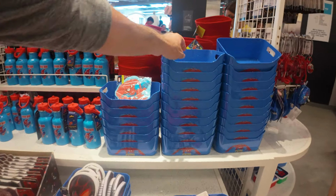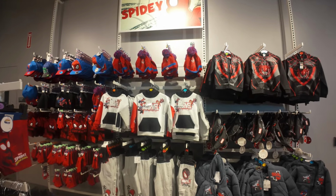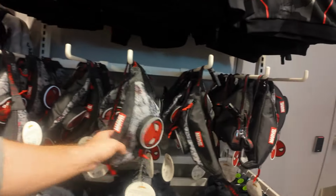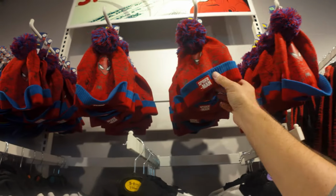Cheap, cheap. How much are these little storage tents? $5. That's actually heavy. I didn't realize it was going to be so heavy. Giving you guys a little pan of the Spider-Man wall. They have this little Marvel fanny pack. $12 for the fanny pack, and there's a little hoodie. Zip-up hoodie is $17.